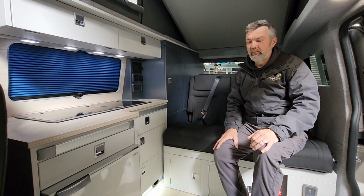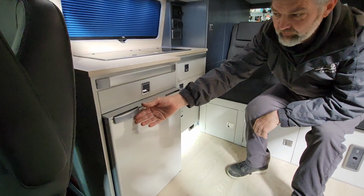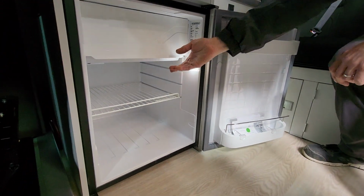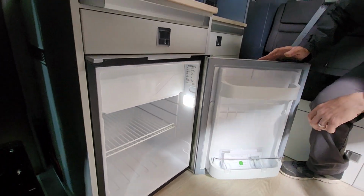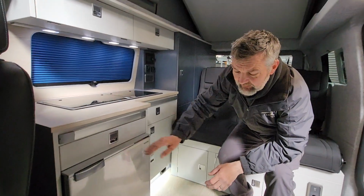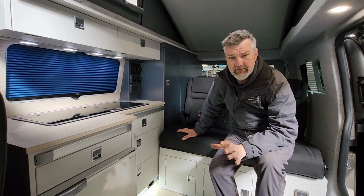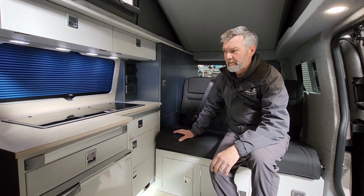First, obvious, biggest fridge on the market is one of my favourites. 90-litre fridge. It's a huge fridge. It's got a nice freezer compartment up there as well. And being a compressor fridge, you just turn it on before you set off on holiday. Forget about it completely. Turn it off when you come back. It's that simple. There's no changing from power sources. Very easy, very simple.